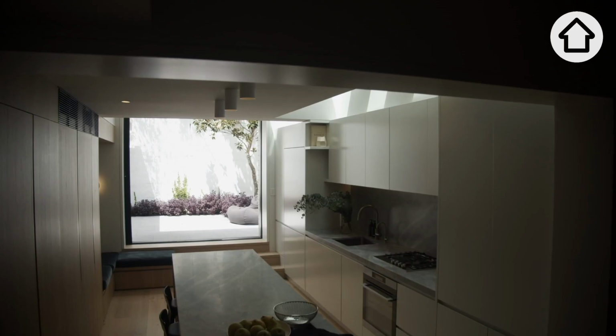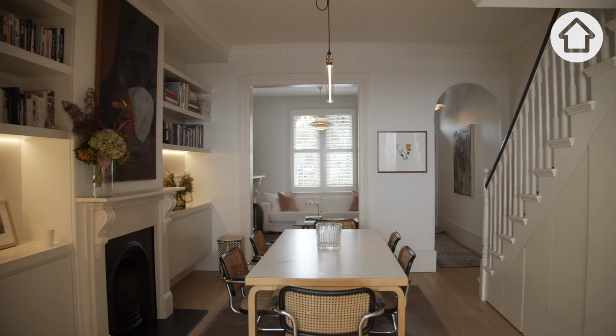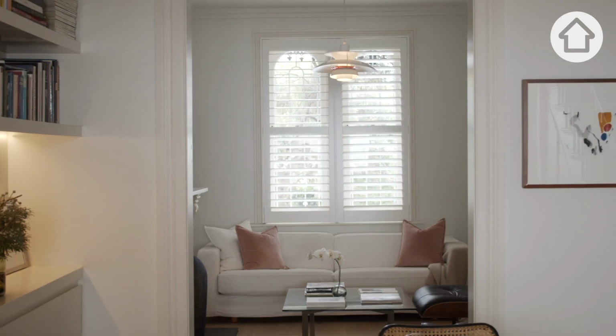A happy home is when family can see each other at the end of the day and be in one room together and talk about our lives.